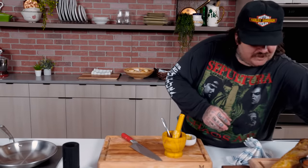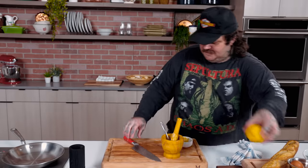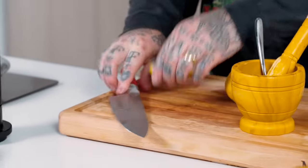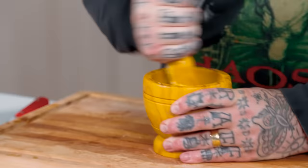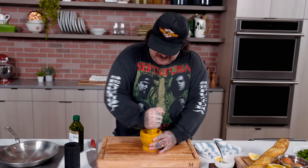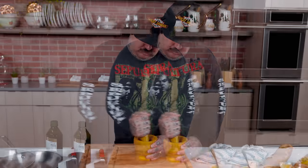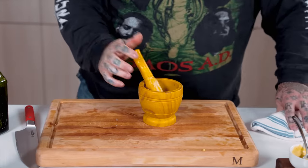We need some anchovy. I like putting anchovy in my aioli. Put like 3 fillets in there. Little lemon juice, little acid. We're just gonna mince this up and then we're just gonna emulsify it. We just wanna smash up the anchovy, the garlic. Oh yeah, that's beautiful.